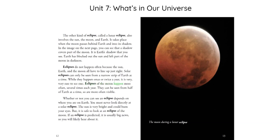Eclipses of the moon happen more often, several times each year. They can be seen from half of Earth at a time, so are more often visible. Whether or not you can see an eclipse depends on where you are on Earth.